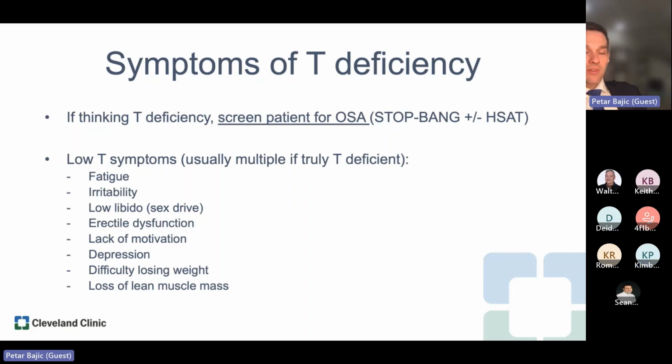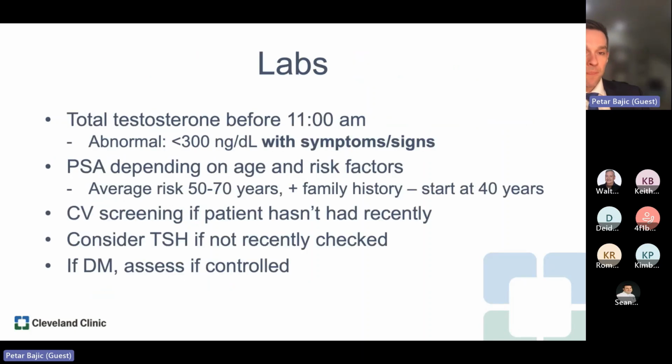But essentially, men who have undiagnosed sleep apnea who are put on testosterone replacement therapy, it actually causes sleep apnea to get worse. And that might predispose them to having complications as a result of testosterone replacement and might actually prevent them from feeling better and might actually make them feel worse. Some of the symptoms of testosterone deficiency are fatigue, irritability, low sex drive, ED, lack of motivation, depression, difficulty losing weight, and loss of lean muscle mass. Usually if a man is truly testosterone deficient, he tends to have multiple of these rather than just the ED.